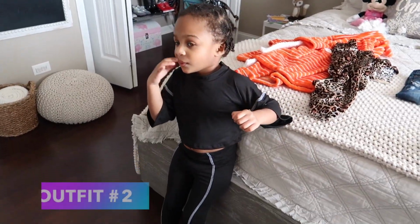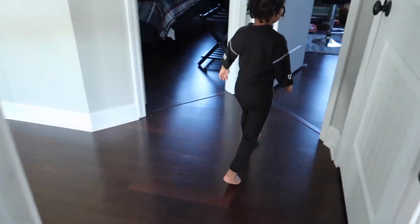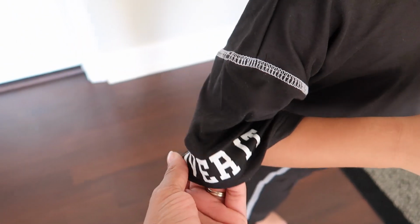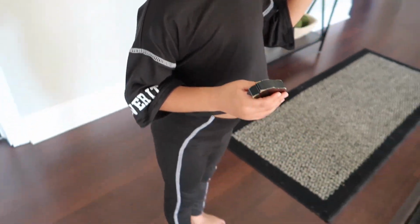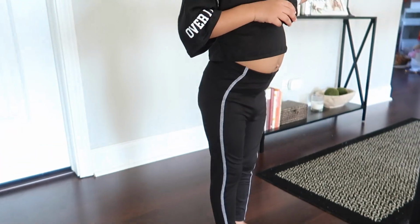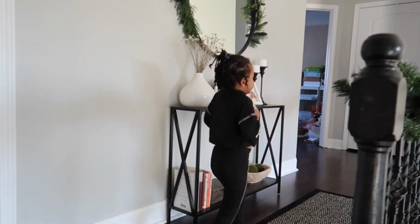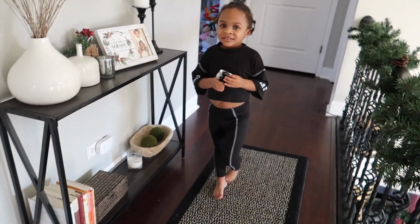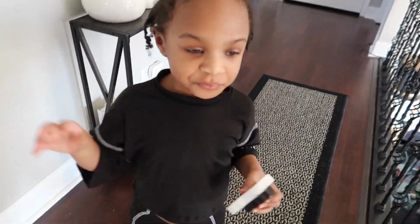Okay, let's take a look at the second one, Ann. Look at you, Ann. Okay, so this second one is another two-piece set. Come back, Ann. It says over it on the sleeve here. And I kind of like that you can see the stitching. It's kind of a nice little effect. It looks so comfy, Ann, and it's a little bit cropped. A lot of the stuff from the Fashion Nova Mommy and Me stuff is a little bit cropped. So I know a lot of moms are not really into that look, but I think it's fun. It's something fun and different. But yeah, just keep that in mind that a lot of it is cropped.